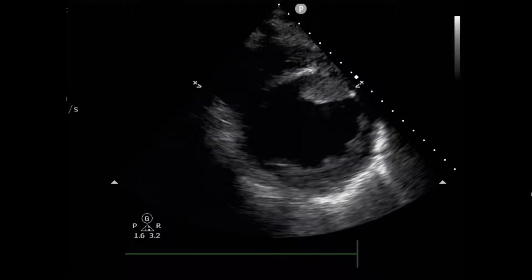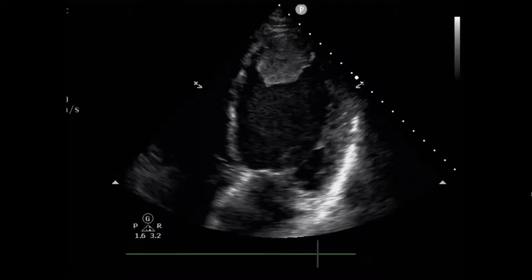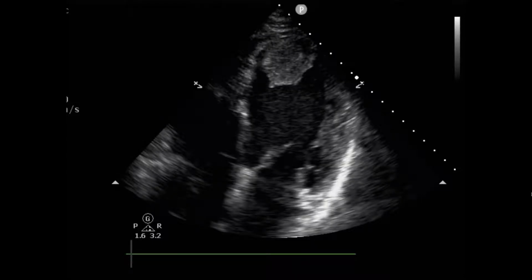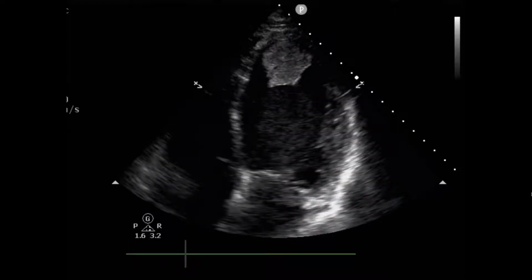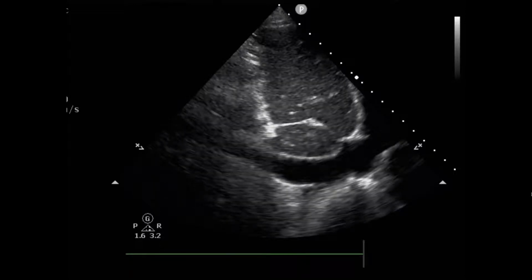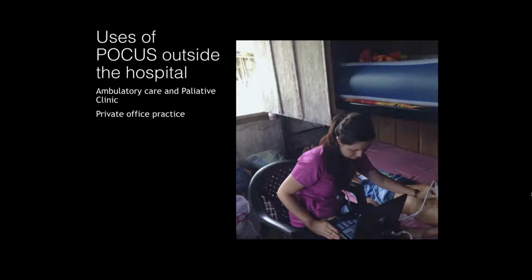We managed this patient more aggressively, and we consulted other specialties to manage this patient together. I think it's also important to see that this patient was not in heart failure, even with a really low, severe systolic function. The patient was not in decompensated heart failure. So with these cases, I can show you some common cases that we can address in the internal medicine wards or in the emergency room, and the patients will benefit from this tool.